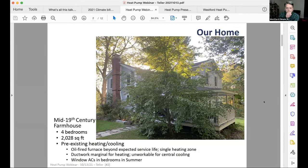This is our home. It's a mid-19th century farmhouse, very compact, 4 bedrooms on 2 floors, just over 2,000 square feet. And that includes 800 square feet we added in 1988. The pre-existing heating system was an oil furnace. It's beyond its expected service life. And the single heating zone was served by old ductwork, which was deemed marginal for heating and unworkable for central cooling. We did have several window AC units we used in the bedrooms in the summer, aided by ceiling fans in each bedroom, but we had neither on the first floor, just a couple of box fans. Next, please.